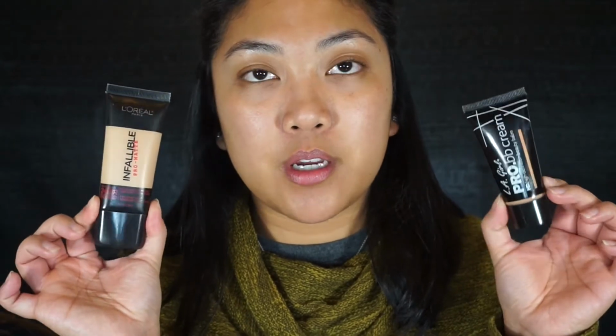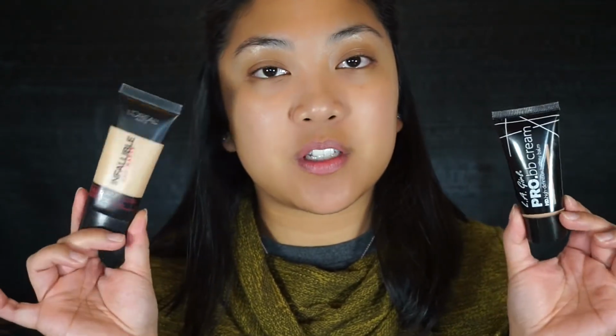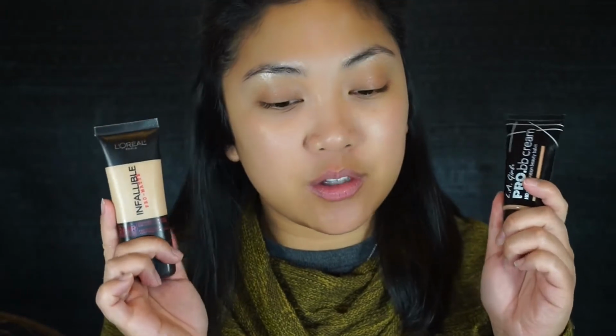So the one that I like during the summertime, so it's more mattifying for me, is the Infallible Pro Matte. This one I love, and I'm in the shade 107 Fresh Beige when I'm a little bit darker. But when I am getting more darker, I liked mixing it in with the L.A. Pro BB Cream, and so it created a matte but still creamy finish, and so I really like these two together. Especially when my color was changing, this was really helpful to darken up the shade without changing the formula too much, so I really liked those.